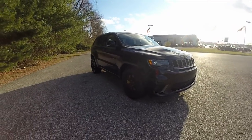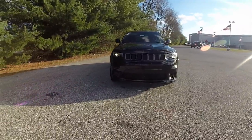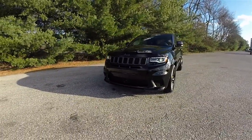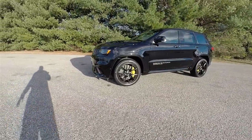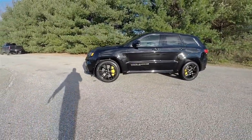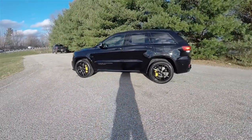Hello everyone. Today we are going to take an in-depth walk-around look at this brand new 2018 Jeep Grand Cherokee SRT TrackHawk. And this TrackHawk is painted in this stunning diamond black pearl coat. It features the SRT Performance Nappa leather with a suede interior and Alcantara headliner with carbon fiber trim.